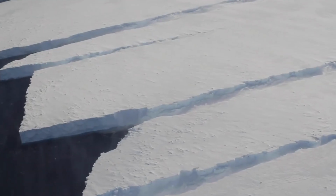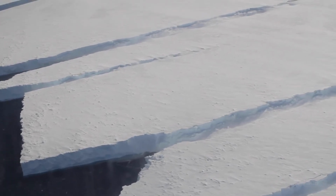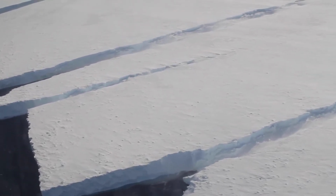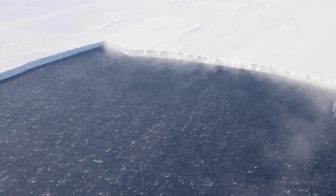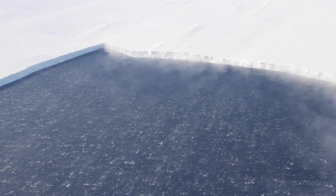So I understand it's not just warmer air temperatures that are melting ice, but warmer ocean temperatures as well. How does the ocean have an impact on Antarctic ice? That's right. So all around the edges of Antarctica, there are parts of the ice sheet that reach the ocean. And in these places, we have very large areas of thick ice that's floating on top of the ocean. We call these ice shelves. Now, some of these ice shelves are so big that they're the size of Texas or France. Some of them are much smaller.